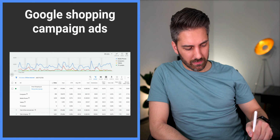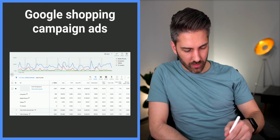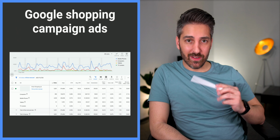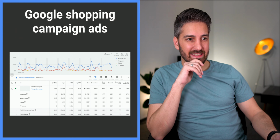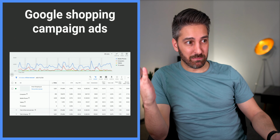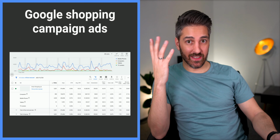And you can see the split: the numbers are best on mobile phones, a bit worse on computers, and a bit worse on desktop. An excellent mobile conversion rate with Google shopping campaigns in this scenario. And I see those kinds of numbers in 8 out of 10 projects. I don't know what to say about it. It's a bitch to set up, but then they work like magic.